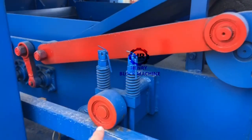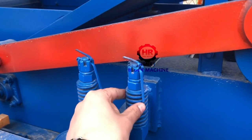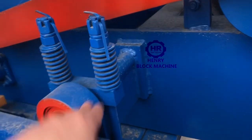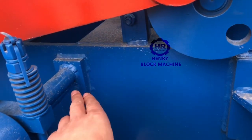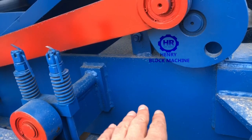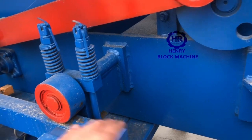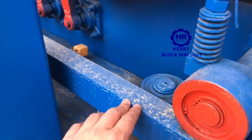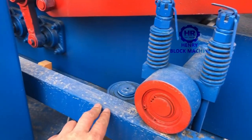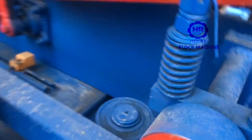I told you this design bearing is supported with the spring here, where we use the double spring. And this shaft is attached to the material cart. So while the material cart is driving on this channel, don't worry about this. This is dirt, because it was raining in our factory, so it's a little dirty. Don't worry about this. It's a new machine.